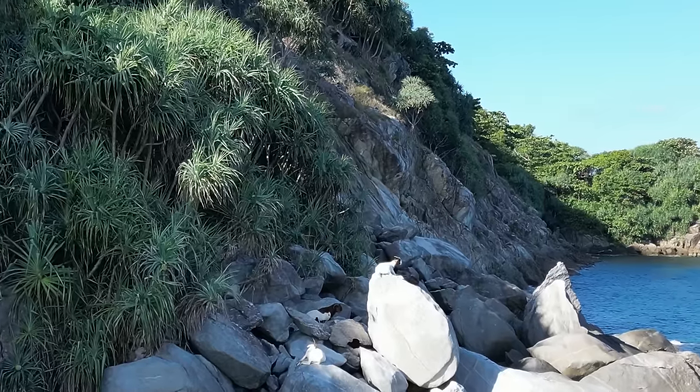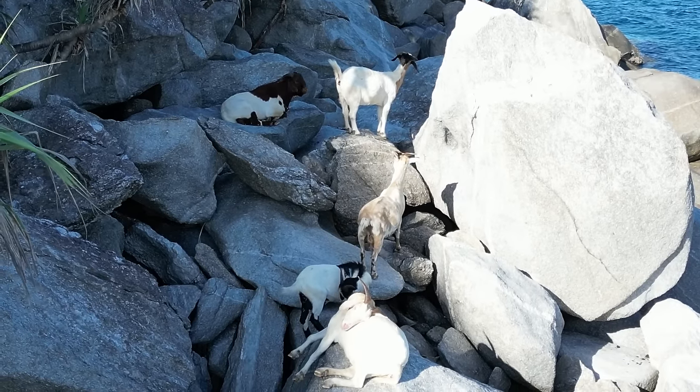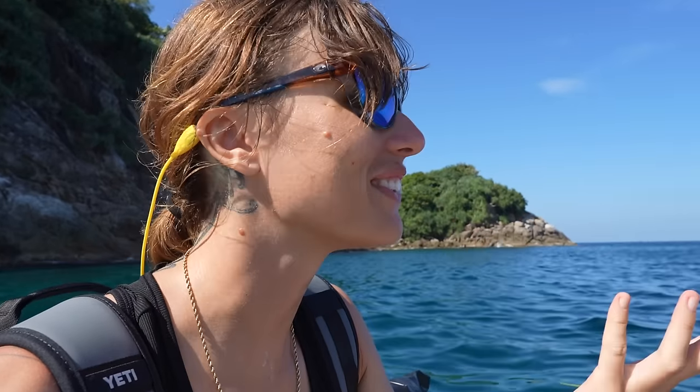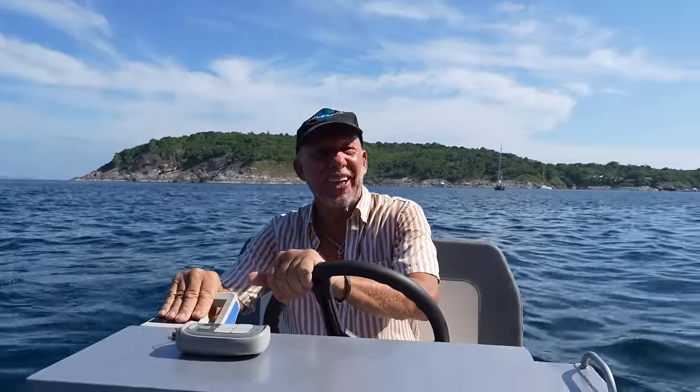Guys, can you see them? Goats! Wild goats! Wild Thailand goats! It's funny. You can actually smell them. Do you smell the goats? I hope it's not us. I think we showered lately.